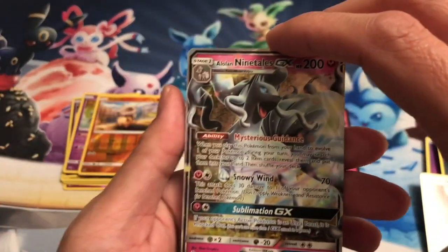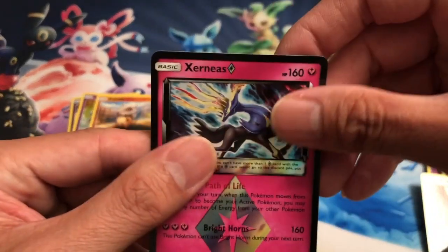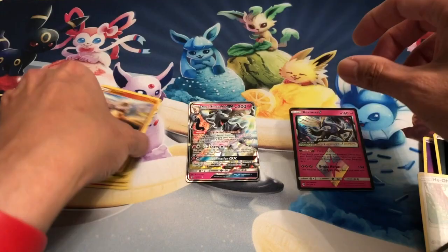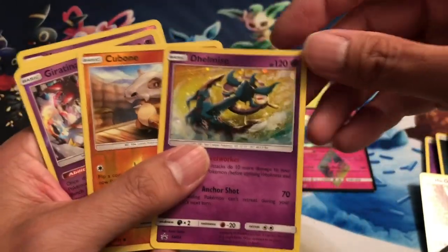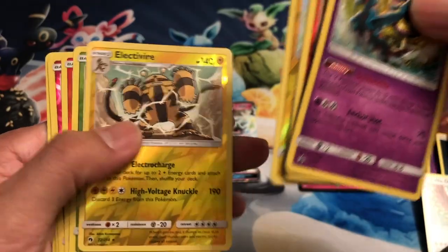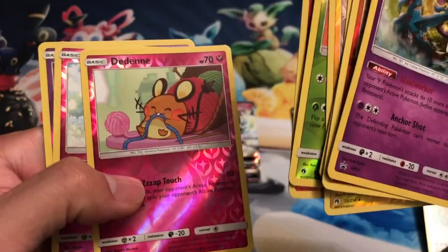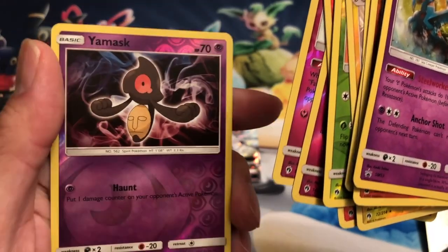Okay guys, so let's do a short recap. We pulled this nice Alolan Ninetales GX Ultra Rare, very nice. Also pulled a nice Prism Star Xerneas, another awesome addition to my collection. And we got several holographic cards. This one is the promo holographic card, a Cubone reverse holo, Giratina reverse holo, Flaaffy reverse holo, Electrike, Tangela, Cyndaquil, Dedenne, that's pretty nice, Tapu Lele, and a Yamask reverse holographic card.